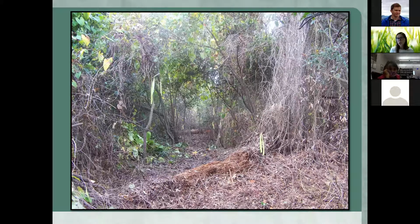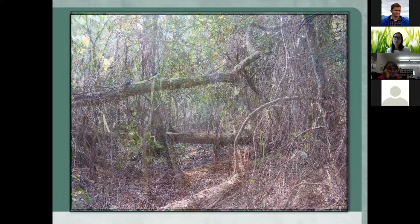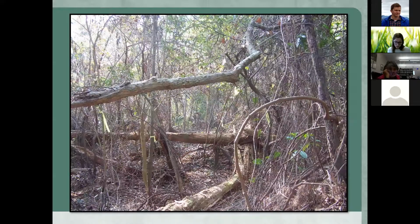In 2001, the southern pine bark beetle killed about 80% of the overstory shade providing pines. And if you know much about camellias, you know that most of them really like that shade. And then back-to-back hurricane seasons knocked down many of those dead pines, leaving the gardens in just a really terrible, very sad state of disrepair.